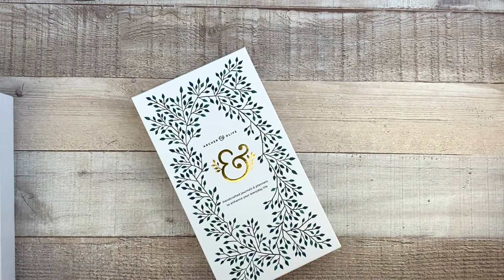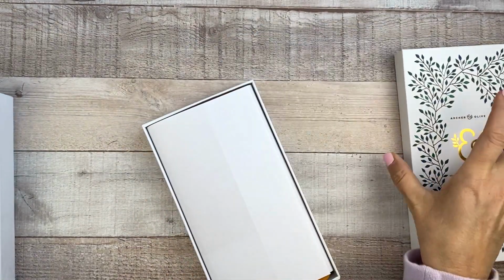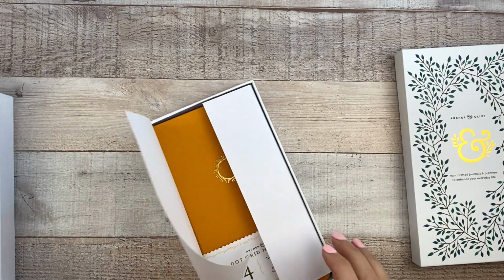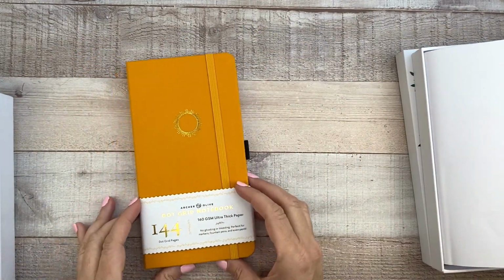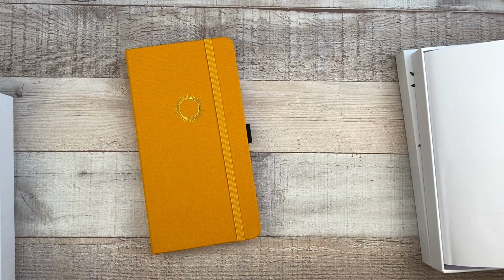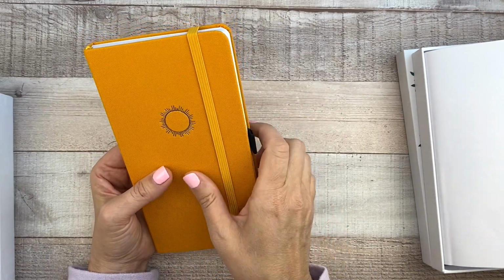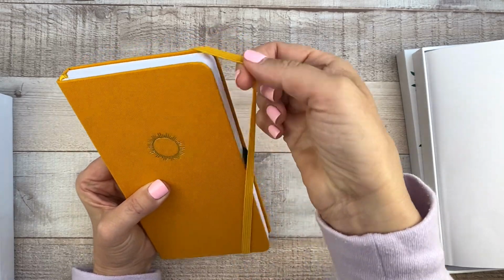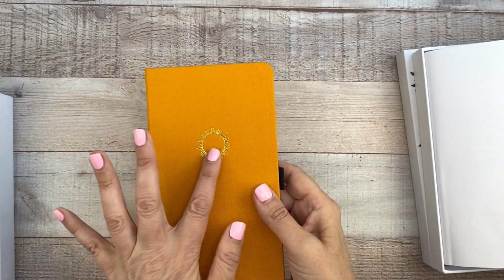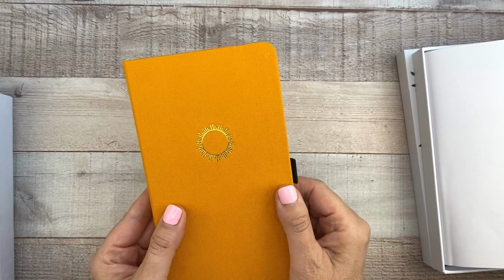So this first box contains, let's see, I have a list here just so I know the exact names of these products. So this is the Traveler's Notebook Morning Sun. So this is a dot grid notebook. How beautiful is this? The color of this, you might not be able to tell on camera, but it's a very vibrant yellowish orange, like a very golden yellow. And you know that I love yellow. I mean, if you know me, you know I love yellow. And then we have this gold sun on here and gold foil. And this is a linen cover. I love the linen covers because they feel so good.